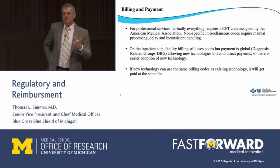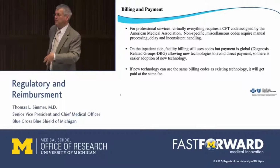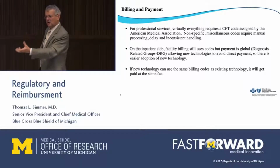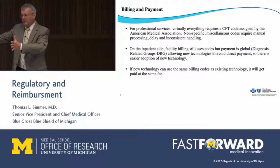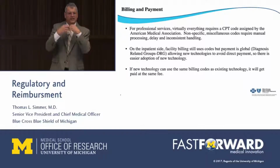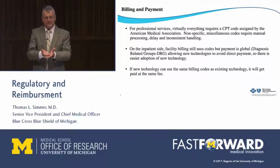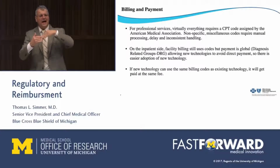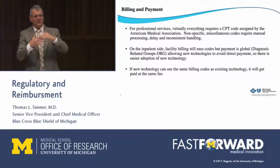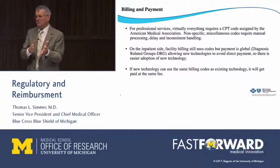So let's say that you have created a new type of electronic defibrillator, and there's already a code for electronic defibrillator. If there's already a code, that means we've already established a price for it. And so if your electronic defibrillator is only economically feasible at a higher price, then you're basically plugging into a code that's paid at a low rate.